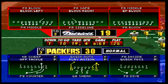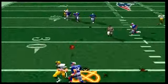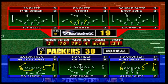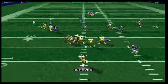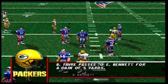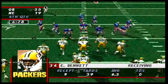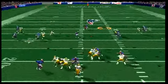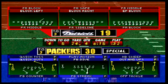So it'll be 1st and 10 at the 19. Complete. It's 2nd and 10 on their own 19. Bennett makes the catch for a gain of 5. Incomplete. It's 4th and 5 on their own 24.